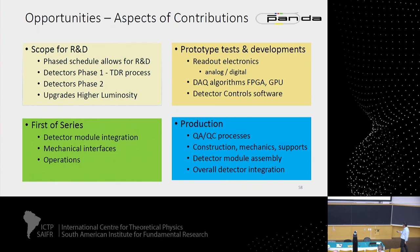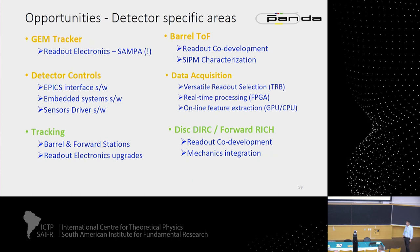And here are some work package indicators. So with this, I leave you to look through this. I made those green because they're not so important now. The others are more important up front. It's particularly the GEM tracker, regarding the readout electronics, but any other possibility: software, detector control system, firmware, embedded system programming, sensors, drivers. These are small things that can make an impact in this situation where we are now in the construction and assembly of the various subsystems in PANDA.